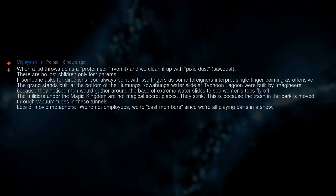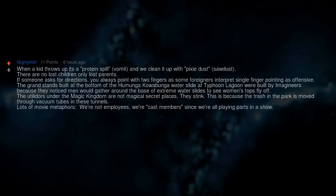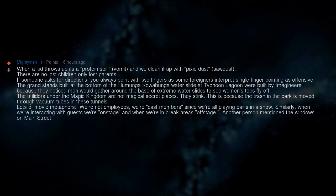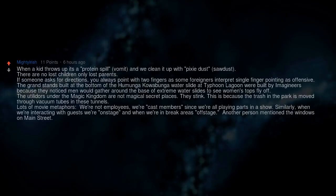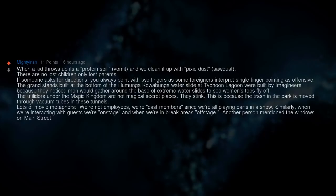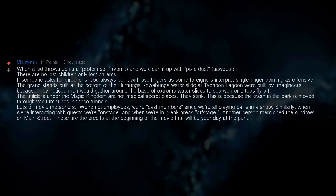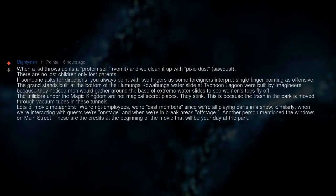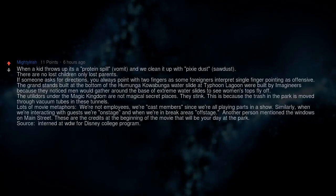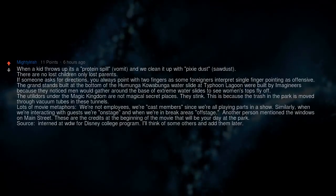Lots of movie metaphors. We're not employees. We're cast members, since we're all playing parts in a show. Similarly, when we're interacting with guests, we're on stage, and when we're in break areas, off stage. Another person mentioned the windows on Main Street. These are the credits at the beginning of the movie that will be your day at the park. Source: interned at WDW for the Disney College Program. I'll think of some others and add them later.